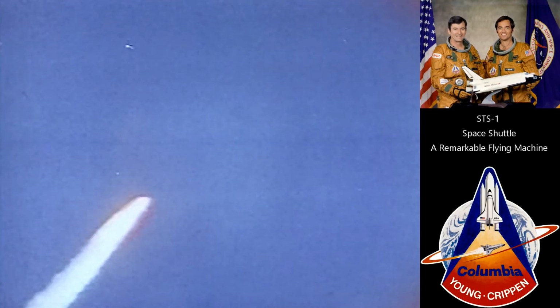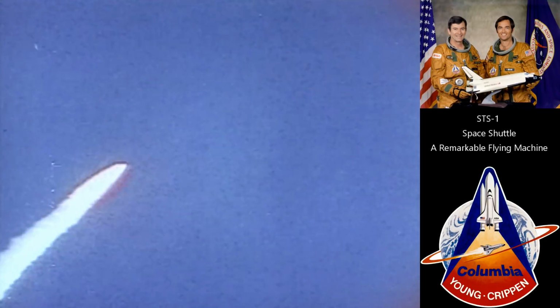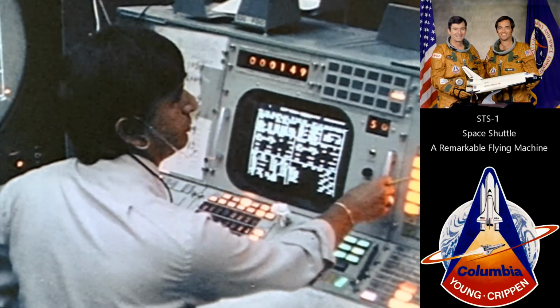Roger, Columbia, on the nice ride. You're lofting a little bit. You'll probably be slightly high at staging. Negative seats. Columbia, you're negative seats.